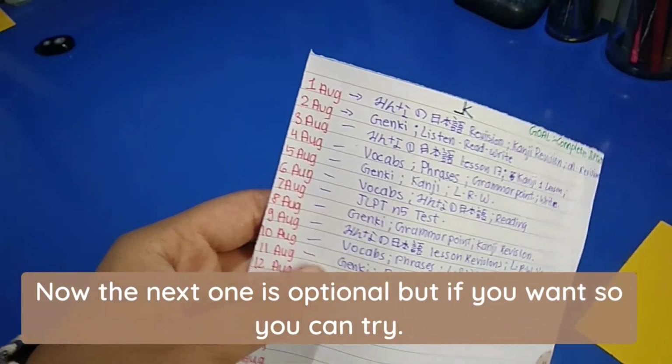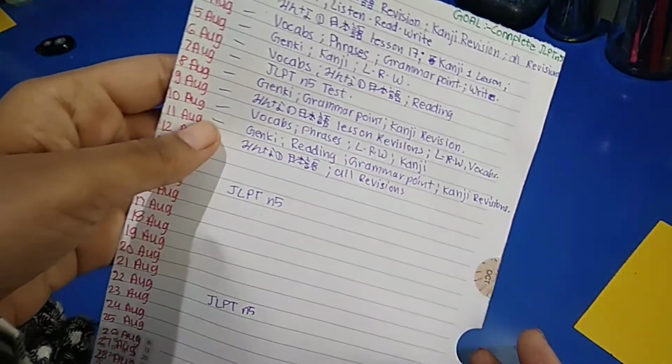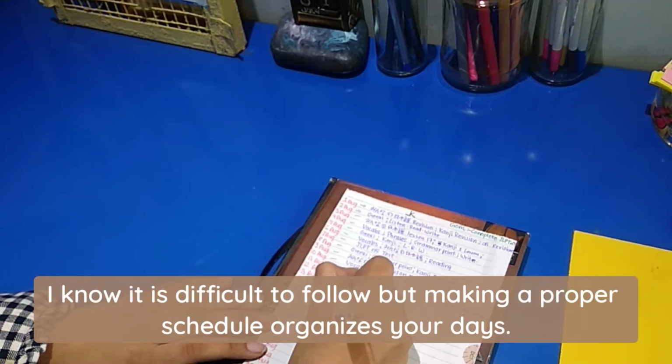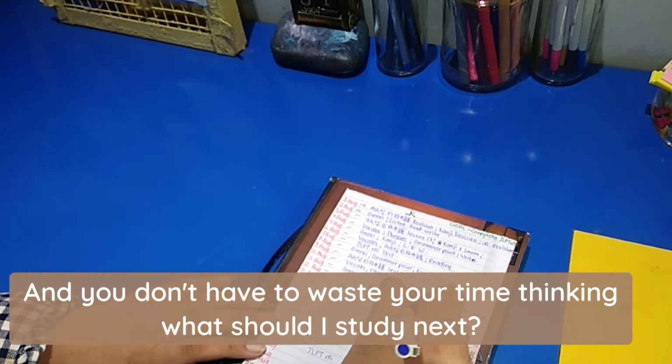Now the next one is optional but if you want, you can try. The next one is make a proper schedule. I know it's difficult to follow but making a proper schedule organizes your day. And you don't have to waste time thinking what should I study next.